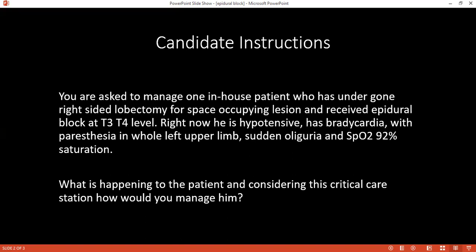Okay, so a high epidural block will block the sympathetic outflow, and by unopposed parasympathetic system it can cause bradycardia and hypotension as well. The answer could have been that you think the spinal level is too high, otherwise it could be an increased dose, incorrect positioning, etc.